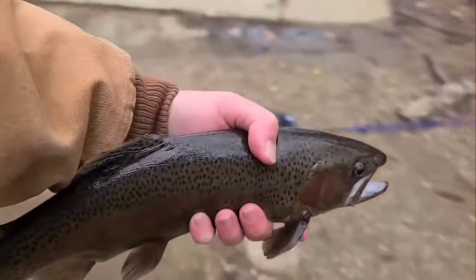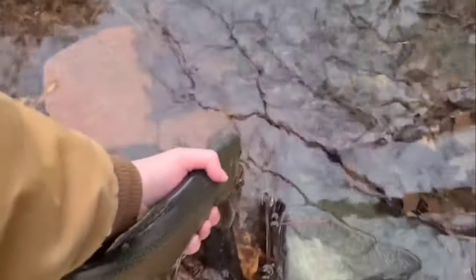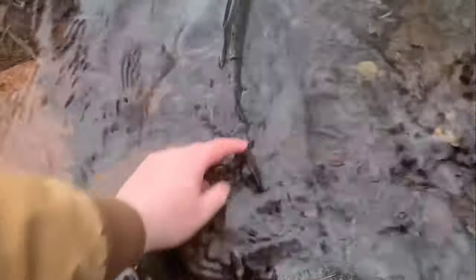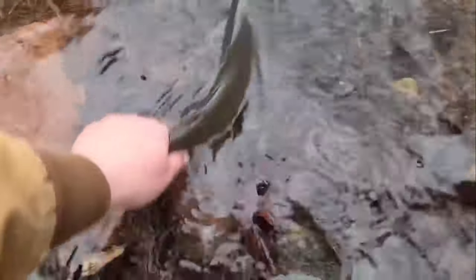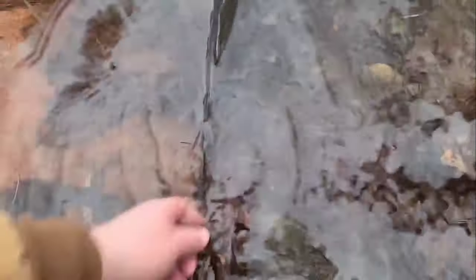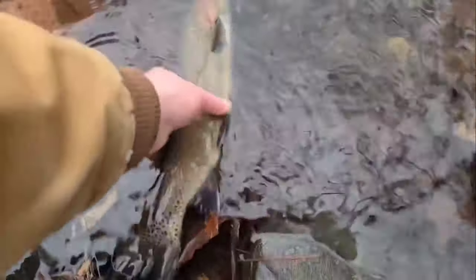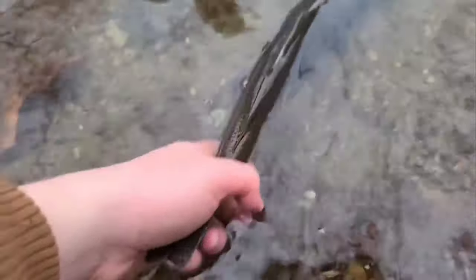So I'm going to let him go now. As you can see, this is how they reproduce. But this guy's healthy. We're letting him go, and he's ready. Go, buddy. Come on. He's a big boy. It was a good fight. Come on, you're all right. Come on, get some air in you. You're all right. There he goes. You better get out of here before I change my mind.